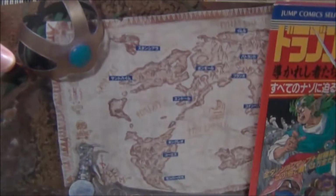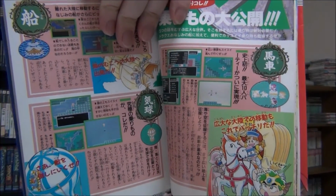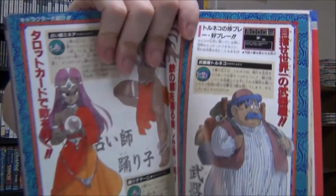Yes, cool, map and everything. Kind of hard to do because I'm definitely not gonna rip this out of here. I don't want to tear up or destroy this excellent strategy guide. The little illustrations in here are pretty cute, kind of chibi-fied. Lots of nice character bios and illustrations of the characters.